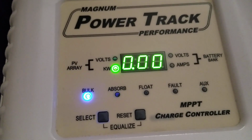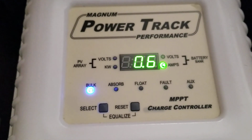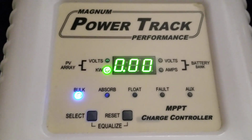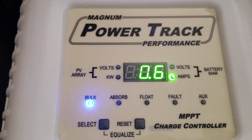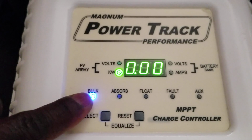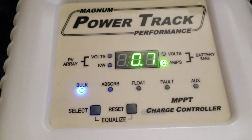We are back here, and you can see the PT-100 is now producing some power. We are sitting at 11.3 volts, and we're bringing in 0.6 amps, just over half an amp coming in. We're not making any watts or watt hours, but it's making 0.6 amps, just like a trickle charge. But the good thing is this light is on now, which means the MPPT has been initialized. Look, the amps are going up, 0.7.